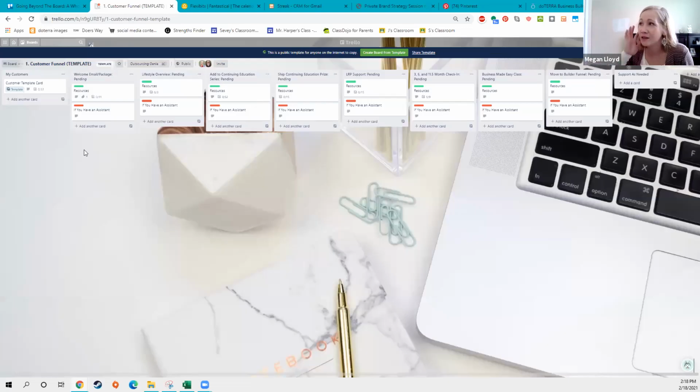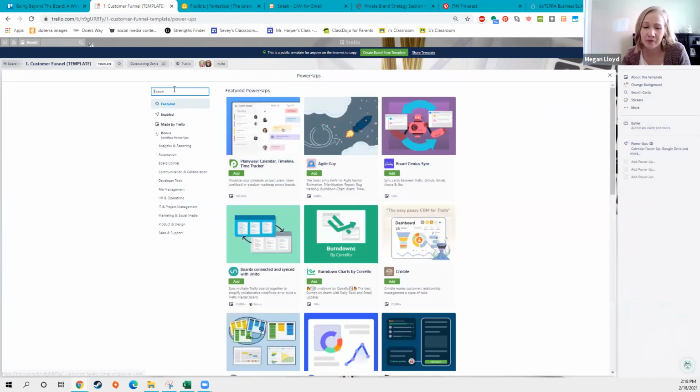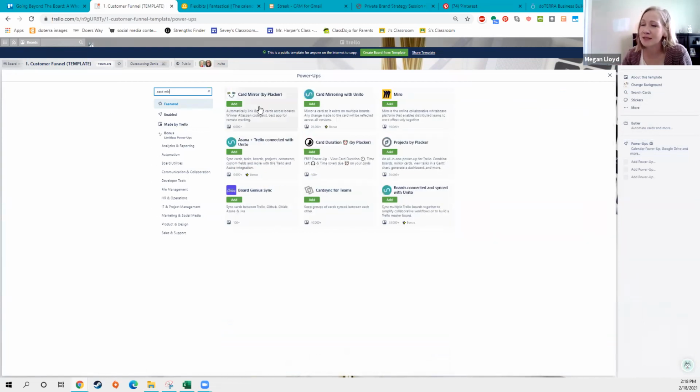Another power up that some people really like is the card mirroring power up. So again, when you go to show menu and click the left arrow and click power ups, there's one called card mirroring. So let's say that you have a new customer who's also a new builder at the same time. They're doing both, and you want them to go through both funnels so they get to experience being a customer and a new builder, but you don't want to have to keep making notes on two different cards. You can use the card mirroring with Unito. And one card can be duplicated on another board, and any changes you make on one card will still show up on that card in the other board.